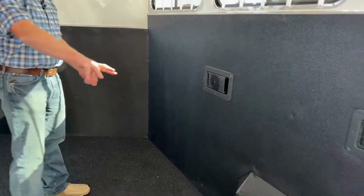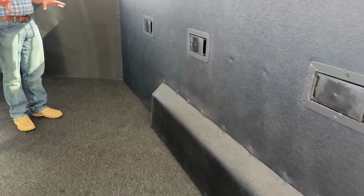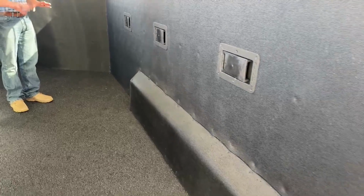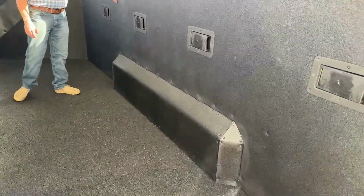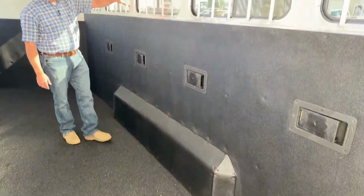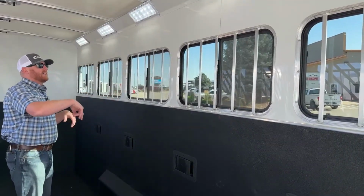You can have a little bit of wheel well. Again, it's 7.6 wide, so you push the box out. Those wheels have to go somewhere. So you have a little bit of wheel well on either side of the trailer with it being 7.6. But you see the kick mats. And then your bus windows with horizontal jail bars on these guys.